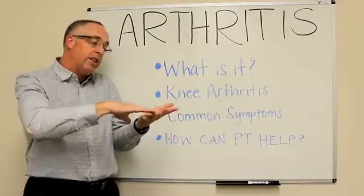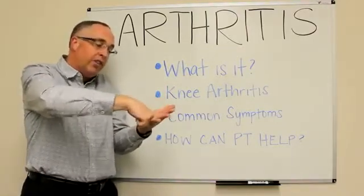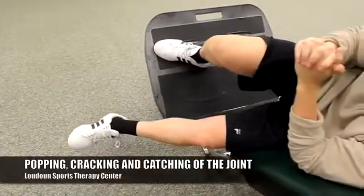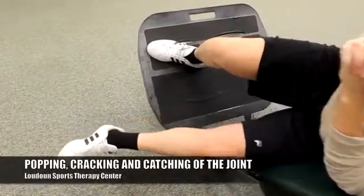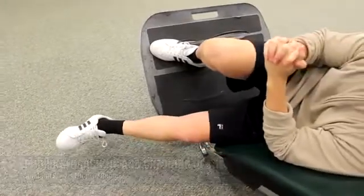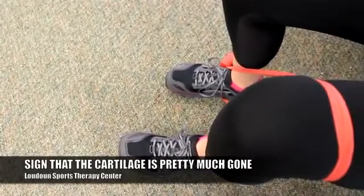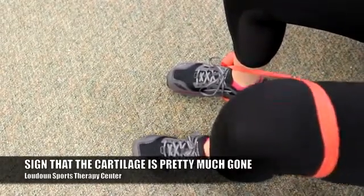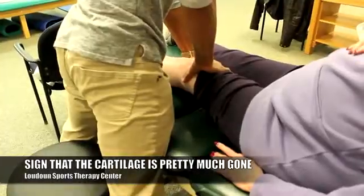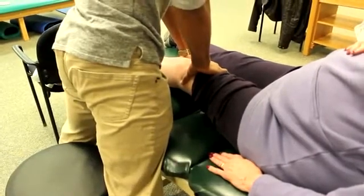Like I said, you get these ridges and these crevices where the bone kind of gets caught on as it's moving, and that will start to give you some popping and some cracking, as well as significant increases in pain. And that popping and that cracking is a sign that the cartilage is pretty much gone at that point. You've got two bones rubbing against each other, and just like you take two bricks and rub them against each other, that friction, that gritting sound, that's exactly what you're feeling or hearing coming out of your joint, or out of the knee joint.